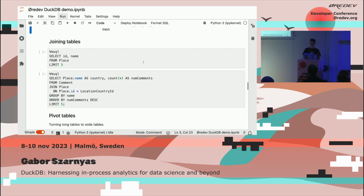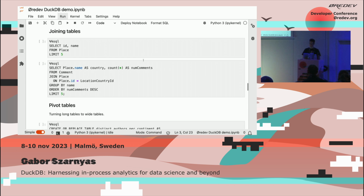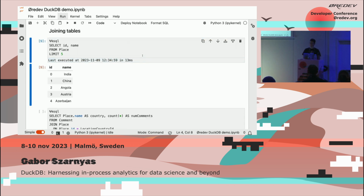So aggregation is definitely fast, but what about joins? Joins are the culprit of many slow relational database management systems, but they are extremely important. Joins are there to take multiple tables and construct tables from them where we can connect different entities and find connections between them. Let's take a look at the place table.